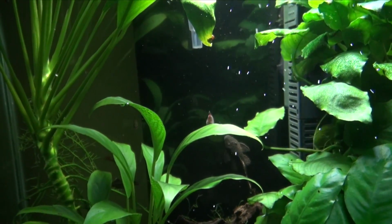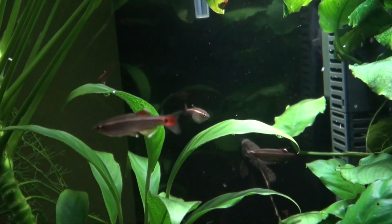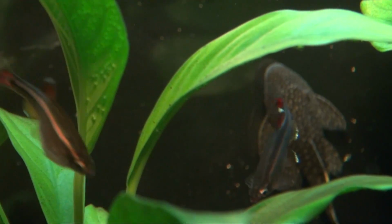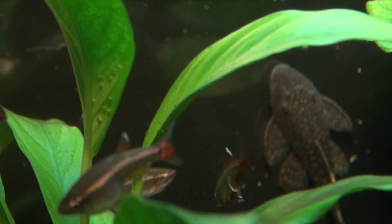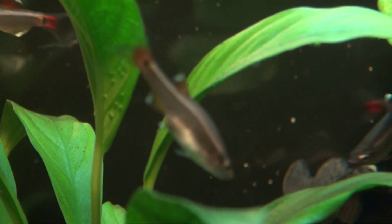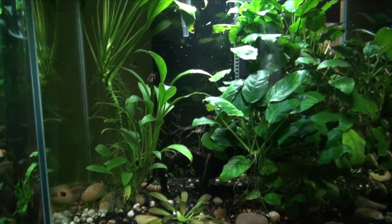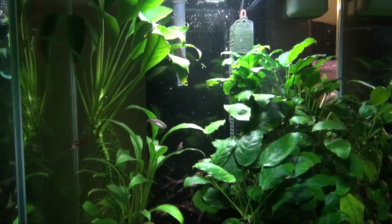The other fish that I have in here now are white clouds. I especially love white clouds because they only exist in aquariums now. Their natural environment's gone. If you've never kept them, they're really cool fish. And that's about it for the Fluval Edge and the three huge plants. On to the 55.